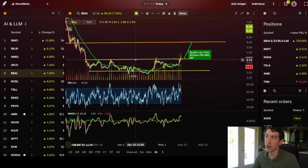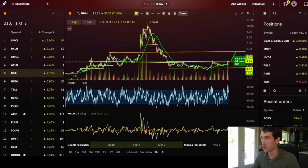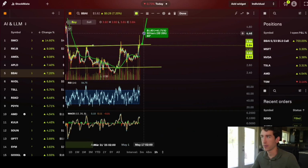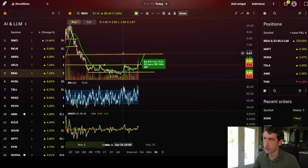And right now it just broke up above this previous resistance. And now the thought here is that the level at which it just broke out from is going to act as a support. That's the bull case for BigBear AI. So that's kind of what we look at. And then the third step is the profit margins, the potential for profit.